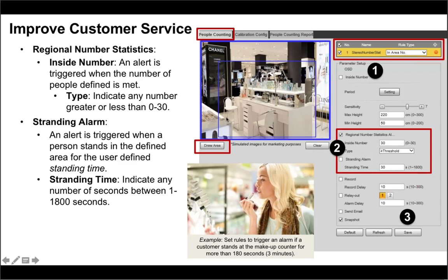Another simulated image here just for marketing purposes, showing a makeup counter. So regional number statistics. The inside number, which is right over here, is going to do an alert. An alert is going to be triggered when the number of people defined is met. So if you want to set it up for a particular number of people, then the type is going to indicate any number that's greater or less than 0 to 30.